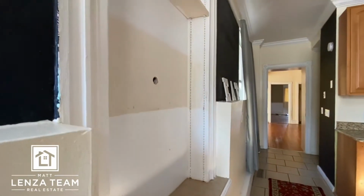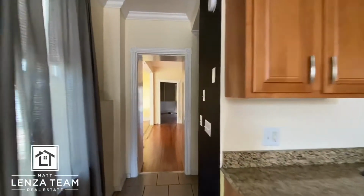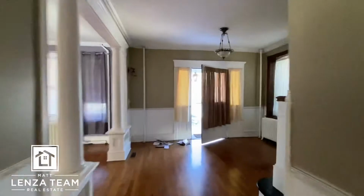There we are. Nice and locked. All right. So remember, powder room here. That is the only bathroom on this entry level. And let's take the main stairway up.